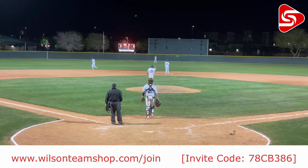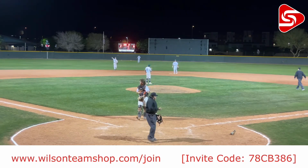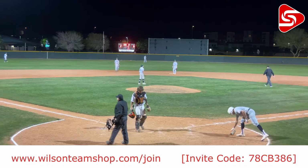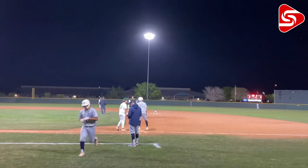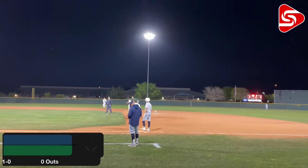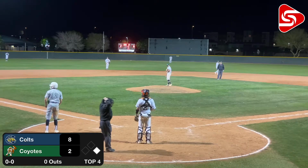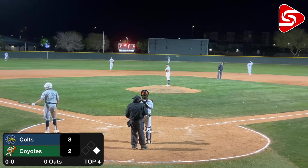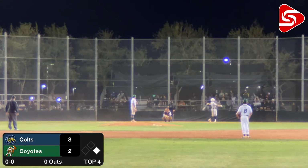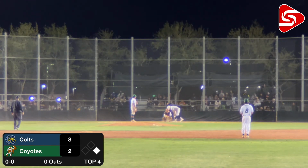That one's squared up. And did we have a change? That was number 23. Oh, no, okay, that's the catcher, number 23, Nicholas Pisano. Now pitcher Fike is up and trying to add to his day. Yeah, Fike's been on both times, 2 walks.